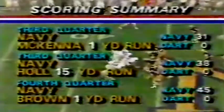And then as the score has continued, as you can see, it's all Navy. Dartmouth has fallen down, and company went to work here in the fourth quarter. Breaks away and almost got loose down to the 31-yard line.